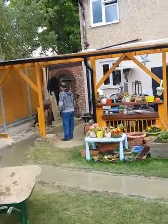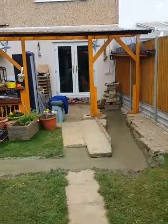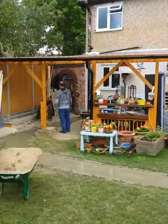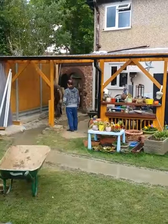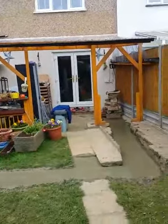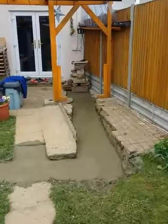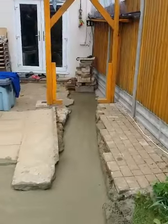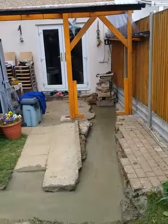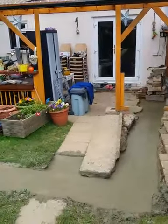So this is a 6x6 extension in the back garden in North London, one of our clients. We just finished pouring concrete, and the next stage, as I said, is a waiting game for all settlement to happen and the concrete to set in nicely.